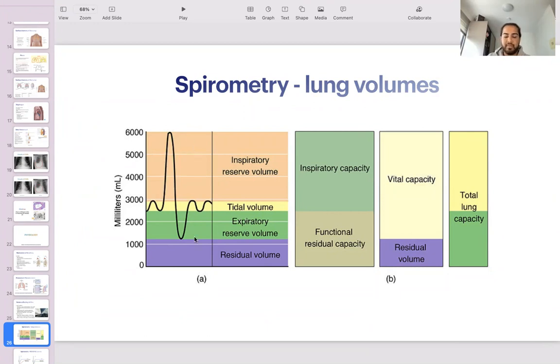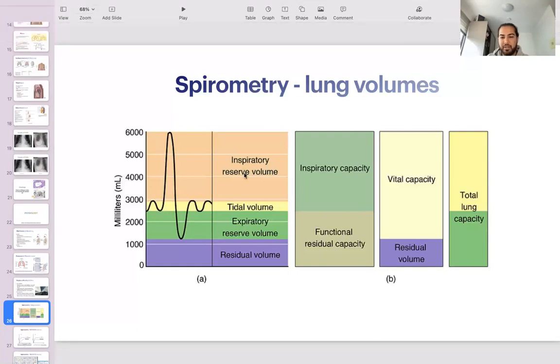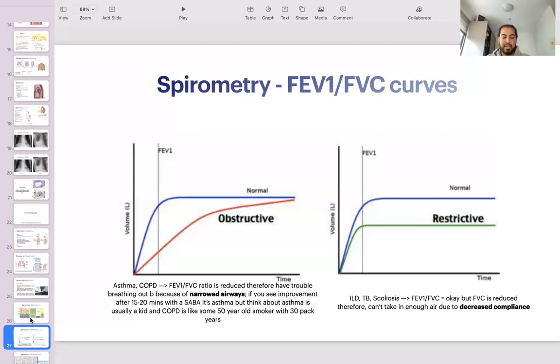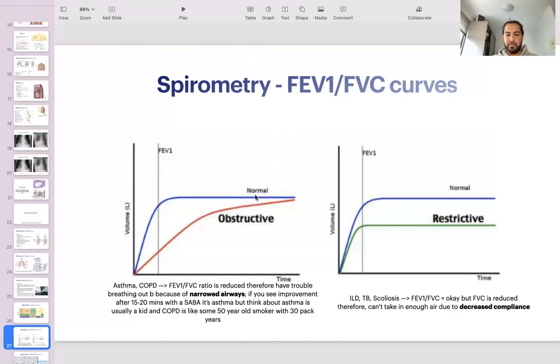And this is quite self-explanatory. They're not going to ask you too many questions about this. They might get you to calculate something like an FVC or an FEV, but they'll give you all the values and it's pretty easy to calculate. Now, the other thing about this whole spirometry stuff is knowing why it's important.